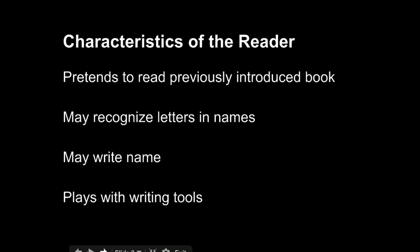At field work last semester, they had a center which was just books that were like 5 pages long with just pictures, and they would just have to tell the story to another person, make a story up. So doing retelling with picture books. Picture books are huge at this age.